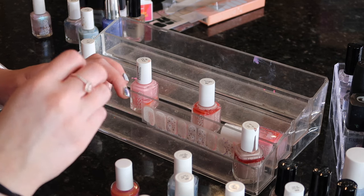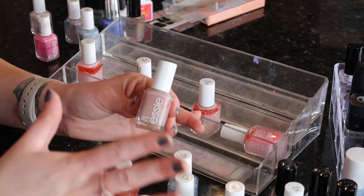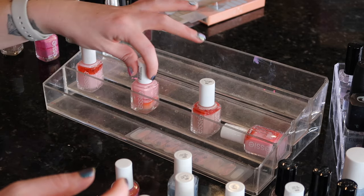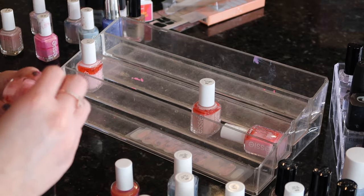Yeah, kind of. Okay, that's a bummer though. This shade Ladylike also kind of looks grayish to me, like a shade that I wouldn't get a lot of use out of. This one looks so old and gloopy, yes.